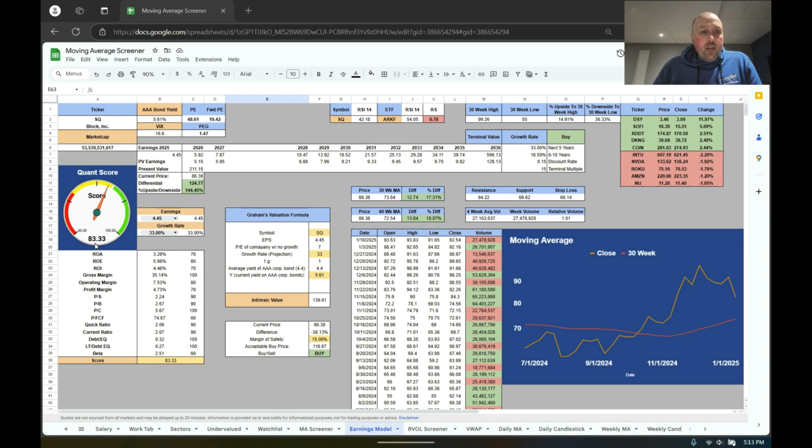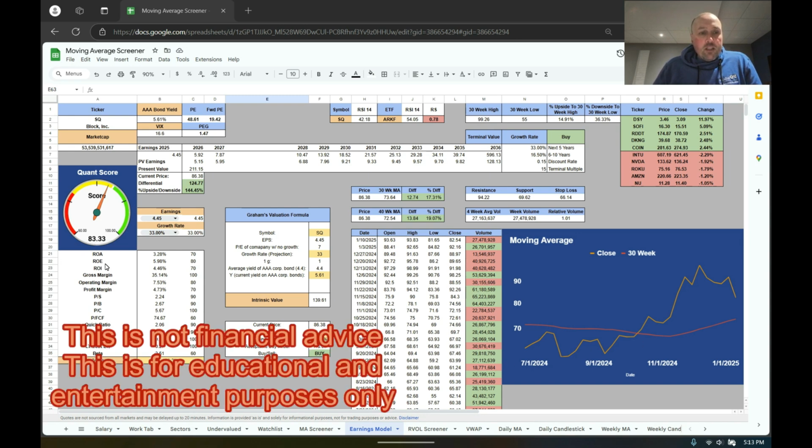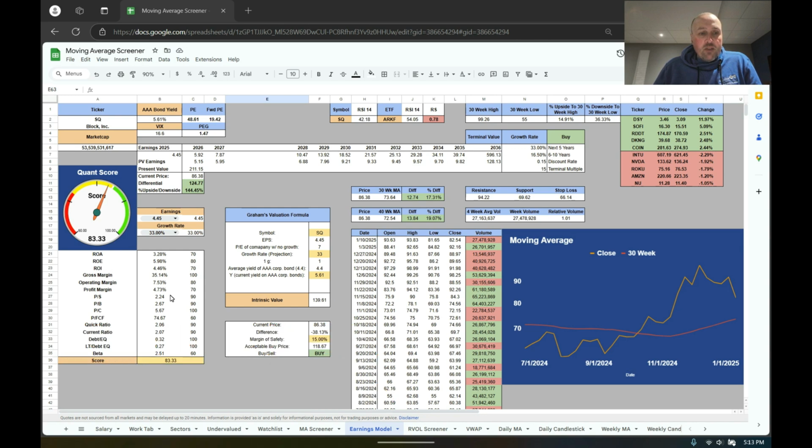We get a quant score of 83.33. We're just using a bunch of business metrics and some valuation metrics to come up with a score and scoring them out to get a score. It just slightly misses getting into the green, but it is over the halfway mark. So this is semi-bullish here.